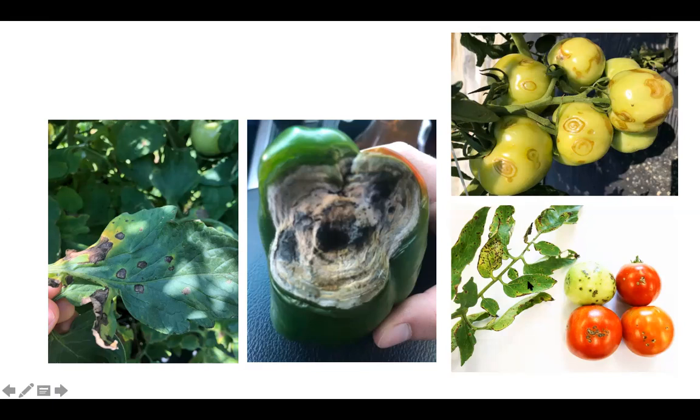And then finally, bacterial spot of tomato. This is caused by Xanthomonas. We see it every year, particularly on the eastern shore in tomato, but we're seeing it at most everywhere that tomatoes are grown. Really difficult to manage as well.